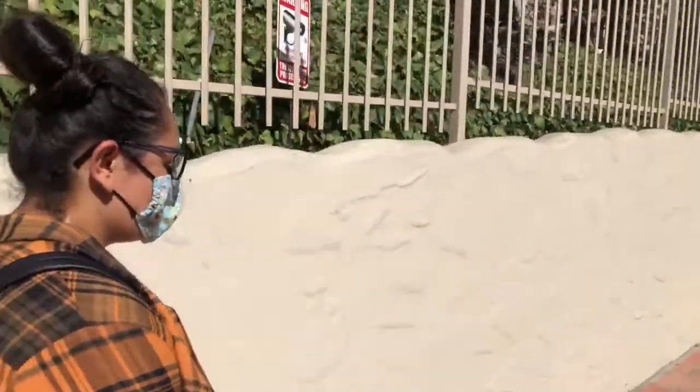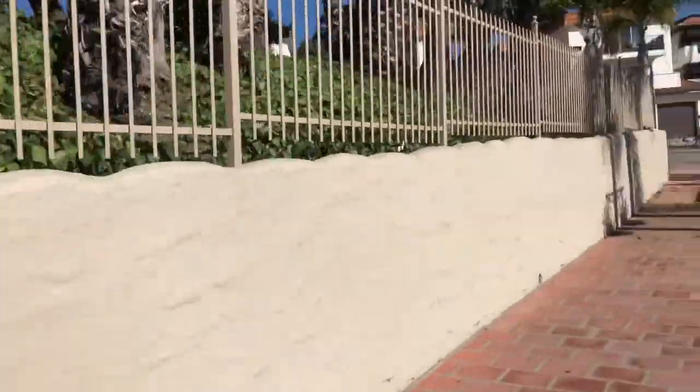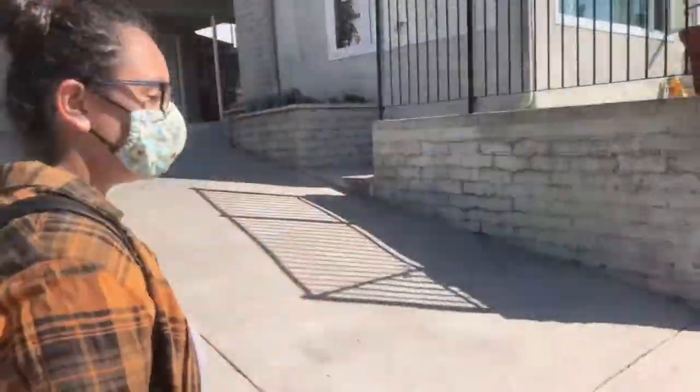We have not spotted a shark yet. Not yet. Not yet. Uh-oh. Yeah, where's the shark, Robert?